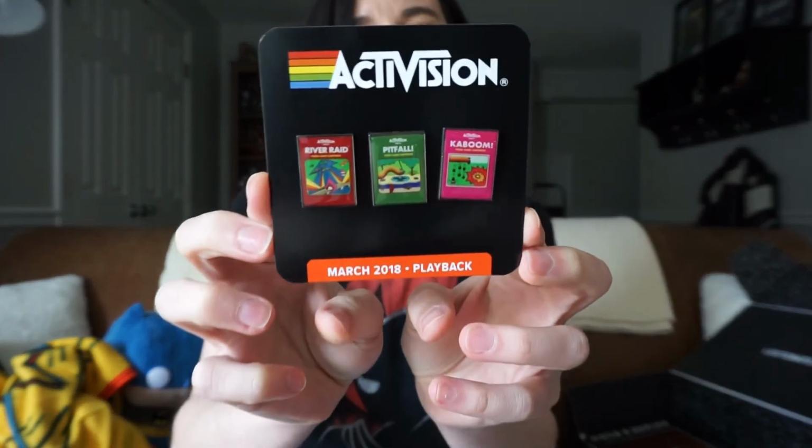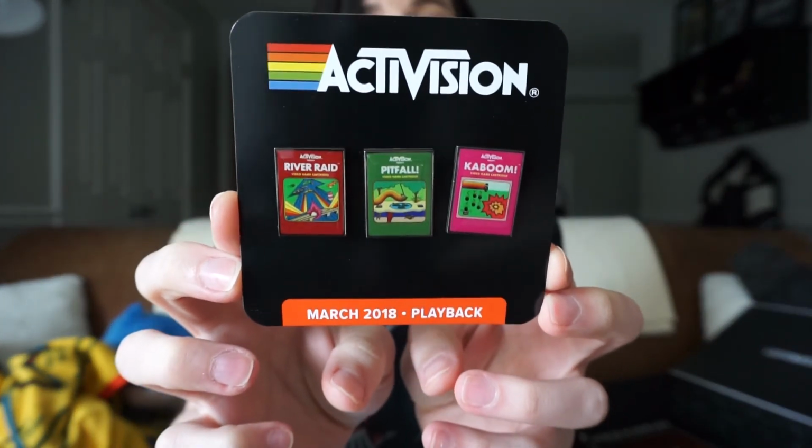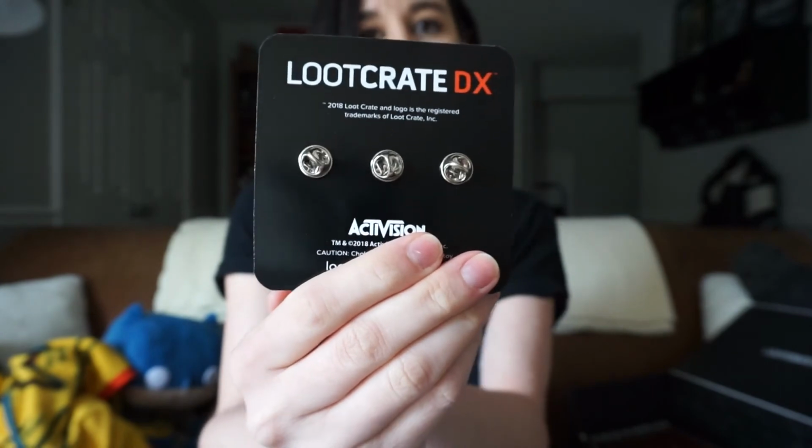Now this is awesome because you guys know I love pins. And I think Loot Crate excels in their pins usually. So this is really cool to see that we get 3. And we have Activision River Raid, Activision Pitfall, and Activision Kaboom. So again, like retro style video games, and we get 3 pins with the backing here. So that's really awesome. That's fun to see.